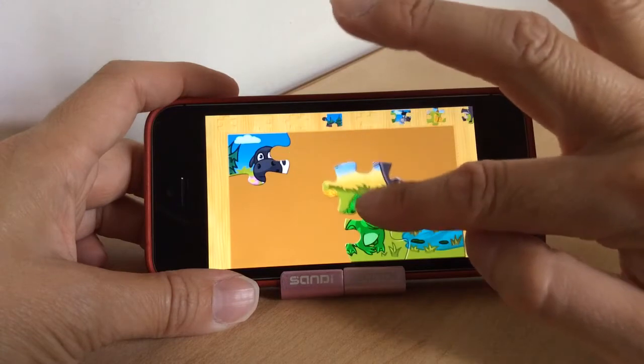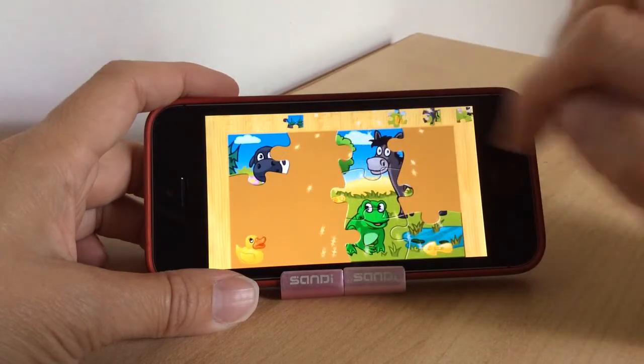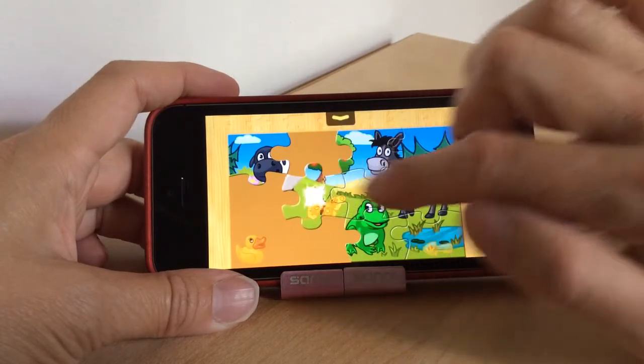Now, McPepperGames do have some more apps planned for the near future, and these are going to be apparently slightly different to the puzzle games that they've got. They're going to become more complex, but give more for the children to discover.